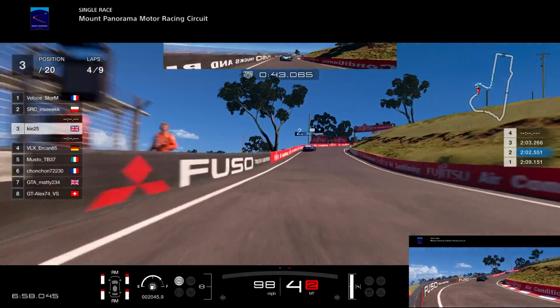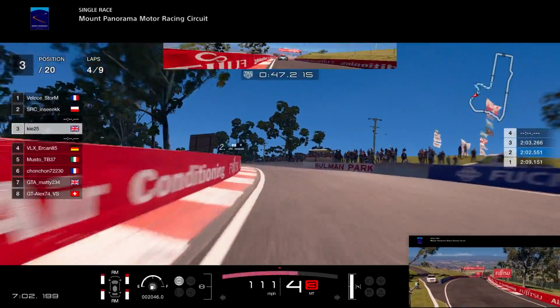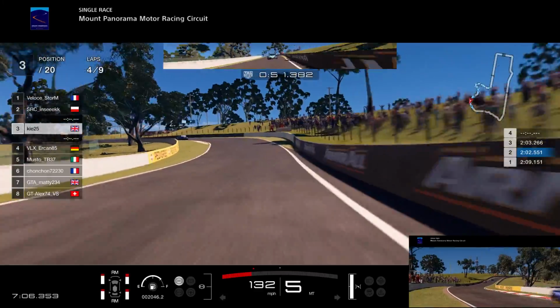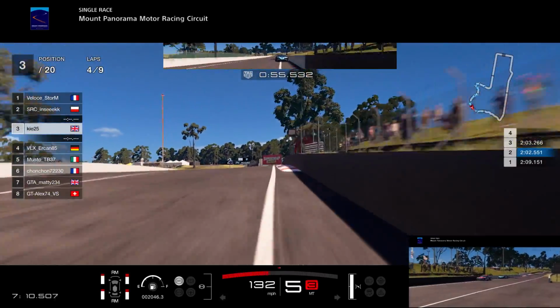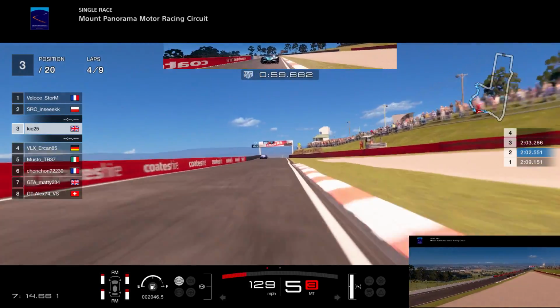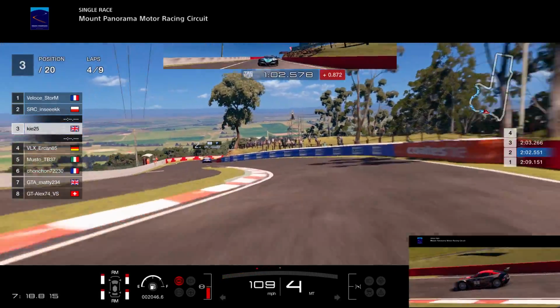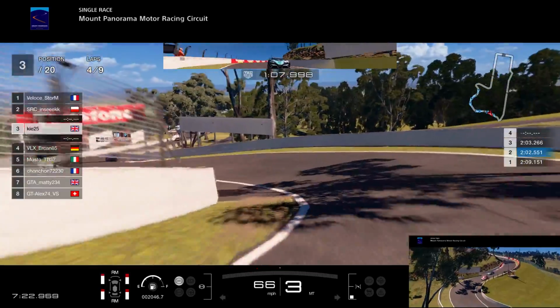So I felt like the safest way to do this would be to just try and make sure that we do the fastest way if we get clean air out of the pits, which in general we should be okay, because I noticed from the first race, a lot of cars were pitting at the end of lap 4, so there was only myself and I think a few other cars that did the lap 5 pit. So I felt this would be a safe way to do it, and we should be okay with traffic.